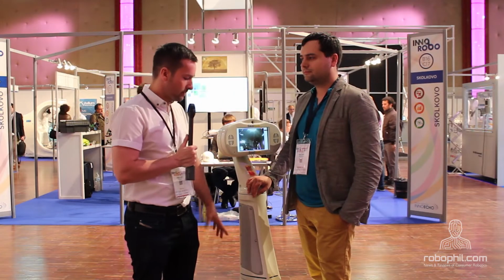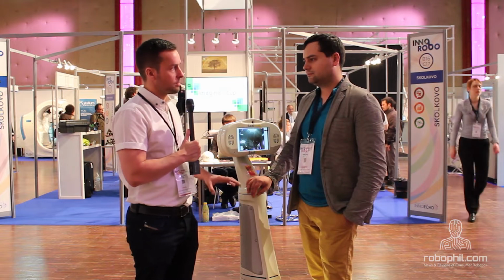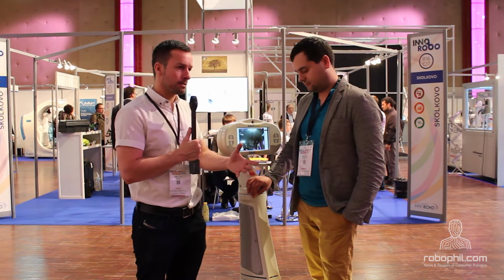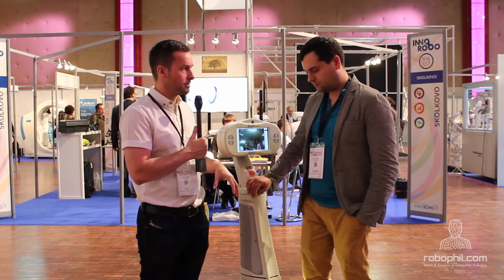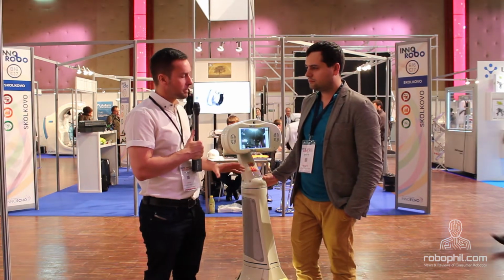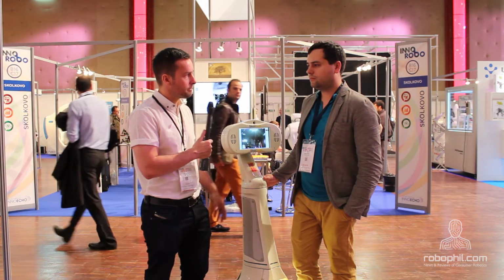Okay, yeah. I think with a robot like this, it can be a multitask sort of robot. You can have it in the retail doing promotions, you can have it doing telepresence, you can have it doing security, so you get many different wins for this type of robot. Have you ever been thinking about extending it out with arms or something like that? Is that the next step, or?